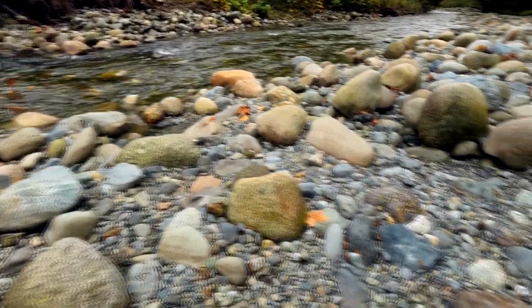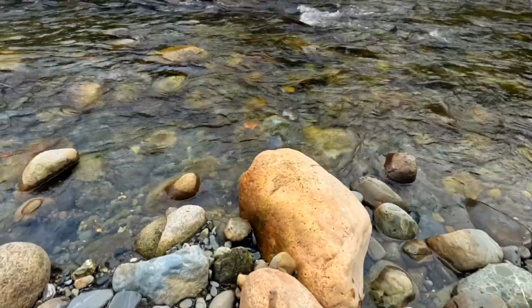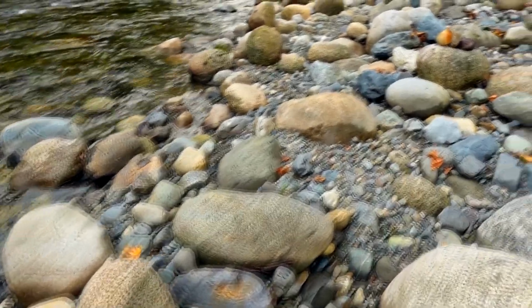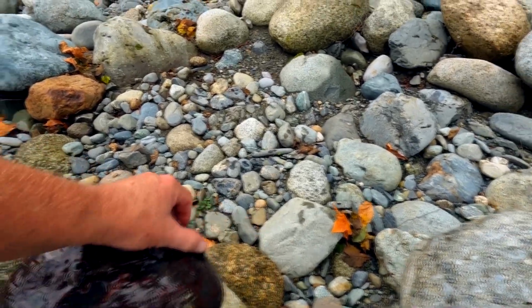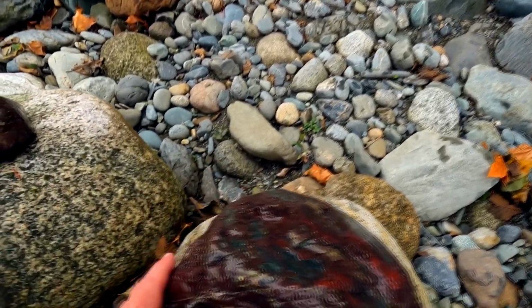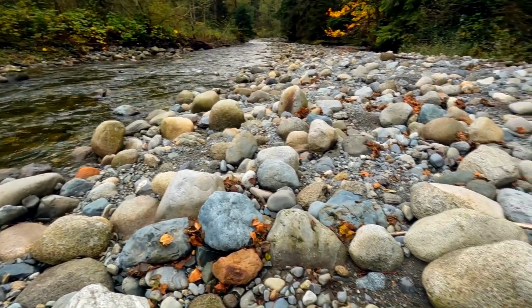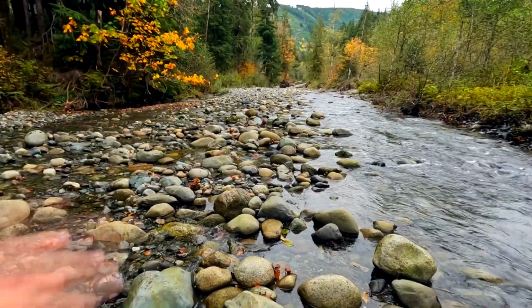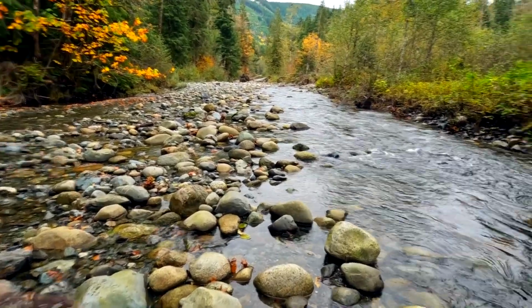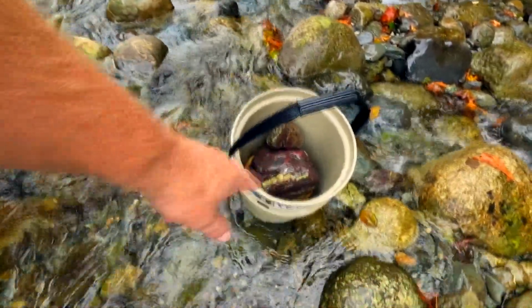Well, I'm still looking. Okay. Oh. Yeah, that green and red right there. So, I may go grab my bucket. There are rocks that I'm not taking because they're too big. There's a few of them. But I got one over there I'm going to compare to this big one that I am taking.